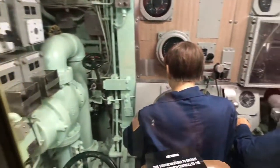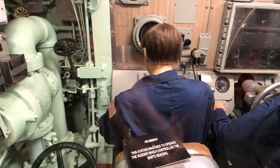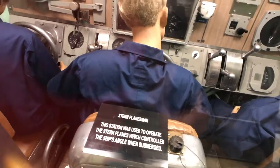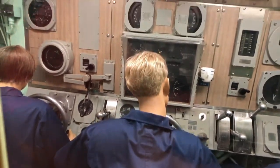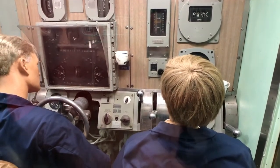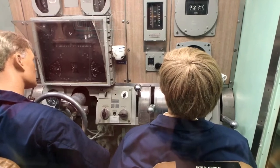Okay, and here's the helmsman station used to operate the rudder, which controlled the ship's heading. Here we have the stern planesman. The station was used to operate the stern planes, which control the ship's angle when submerged. And this third guy is the bow planesman. The station was used to operate the bow planes, which controlled ship's depth when submerged. While on the surface, the bow planes were stowed in a vertical position.